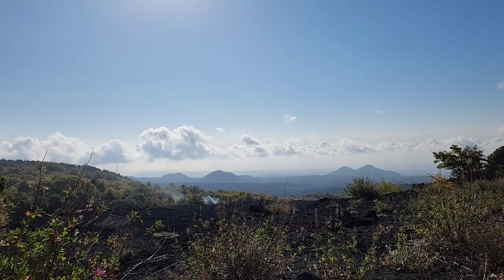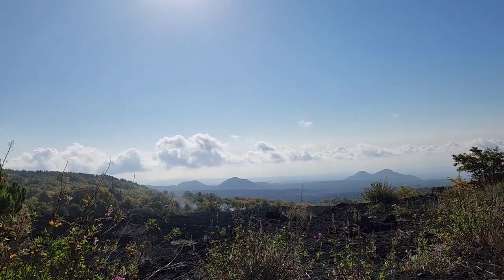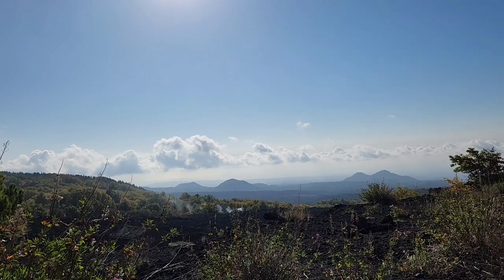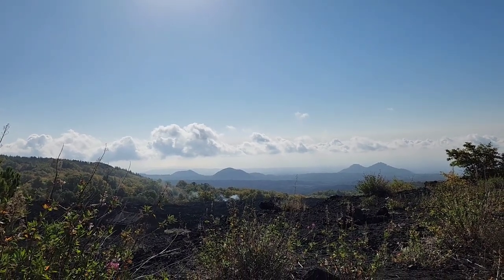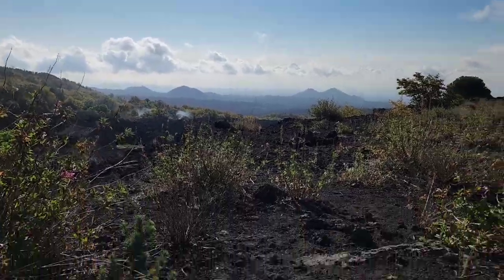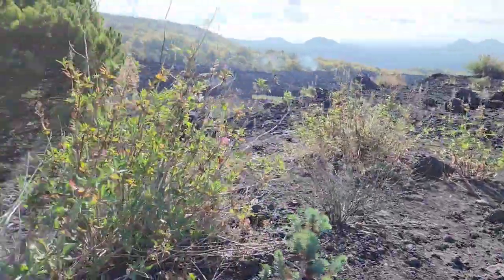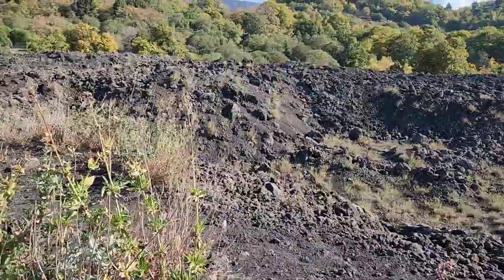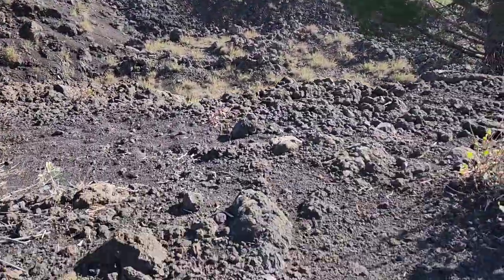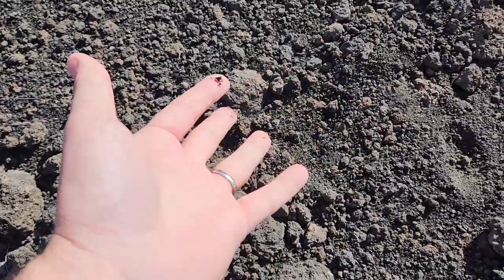So, Etna is a very old word, and it's coming from the Greek word Aetna, which is derived from the word Aito, and it means I burn. Now, something about the lava. And this is lava stone. Everywhere where you look is lava stone. Everywhere. And this one is very old and it's porous. It breaks apart. And you can see it's almost like sand.